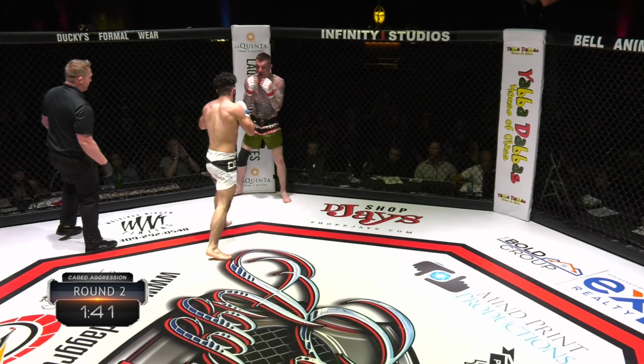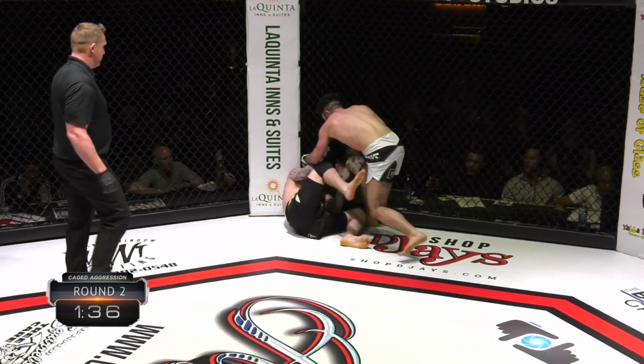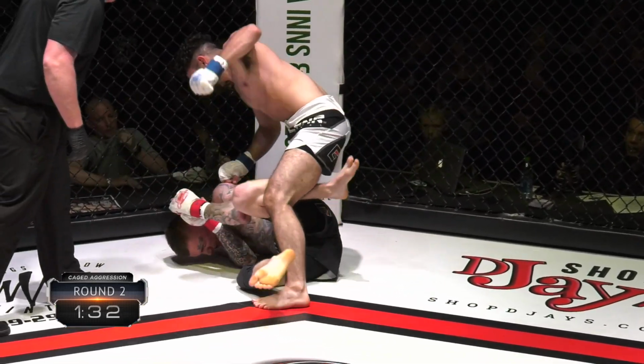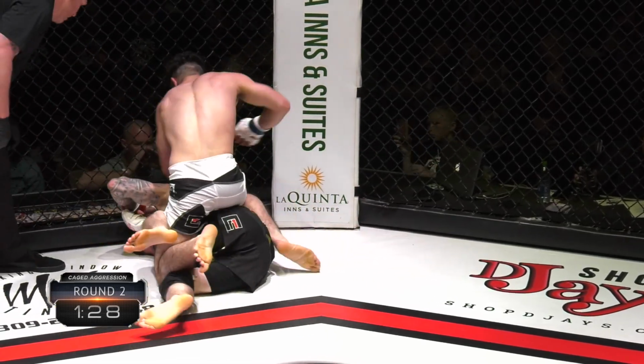Ooh, big body shot from Jakoby, firing away. I don't know how much Derek has left to defend or to fire away offense. Going for that ground every time. Trying to pull guard. This could be the beginning of the end right here. I think so. Turning up on the side. Ref looks like he may step in. This could be the beginning of the end. The fight takes them out.